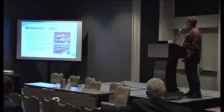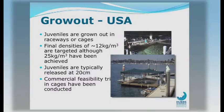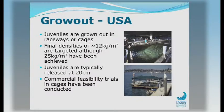So again, it's interesting when you start to talk about some of the health problems that we've had and so forth, you have these cages sited in all different areas. It's almost like a bioassay test in some regards, but this is something that we manage. And then again, I'm going to focus for the purposes of this talk, obviously, the interest is on commercial feasibility, so on a couple commercial trials that we've done.